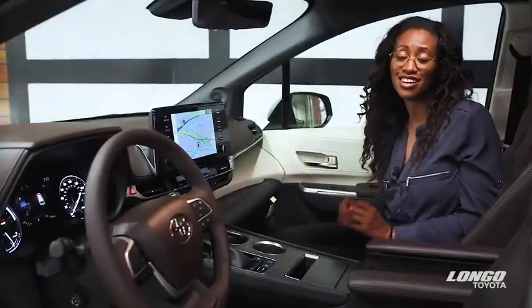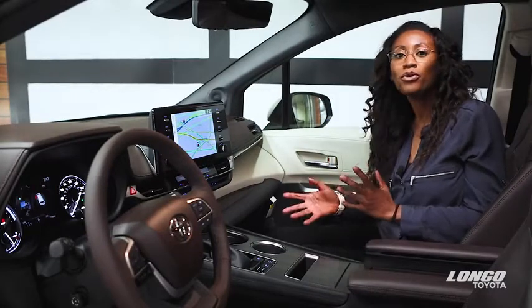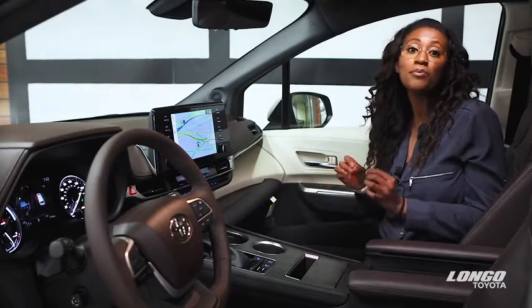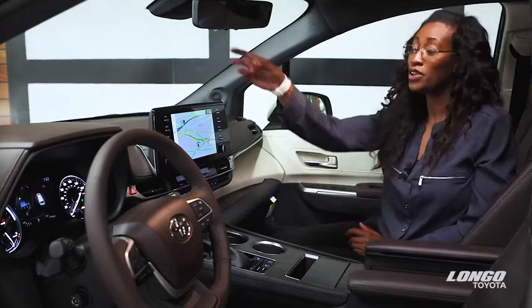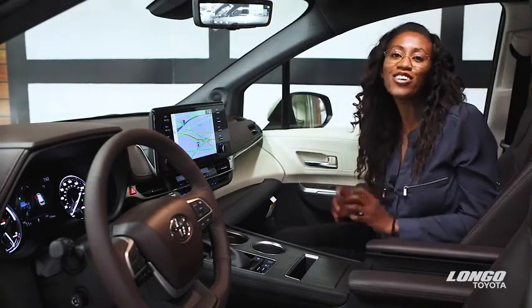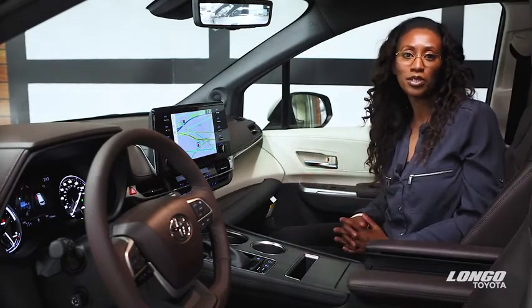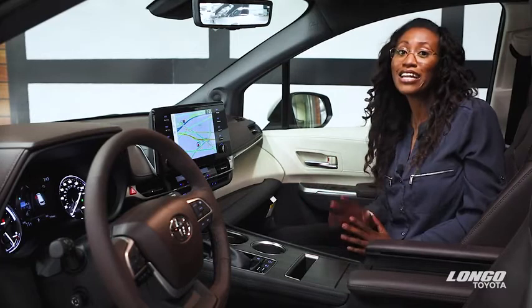This comes in handy. For example, let's say you buy a bunch of balloons and put them in your trunk, and they are floating and blocking your view. This can be pretty dangerous. But with the flip of a switch on the digital rearview mirror, it uses an outside camera to show what is behind you. So you can buy as many balloons as possible or fill your trunk with stuff without it hindering your rear visibility.